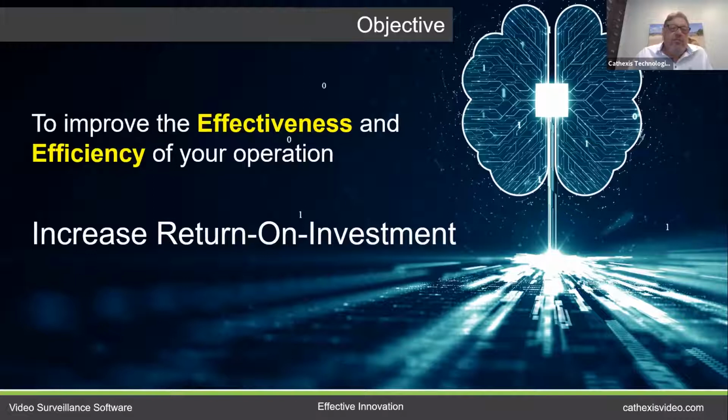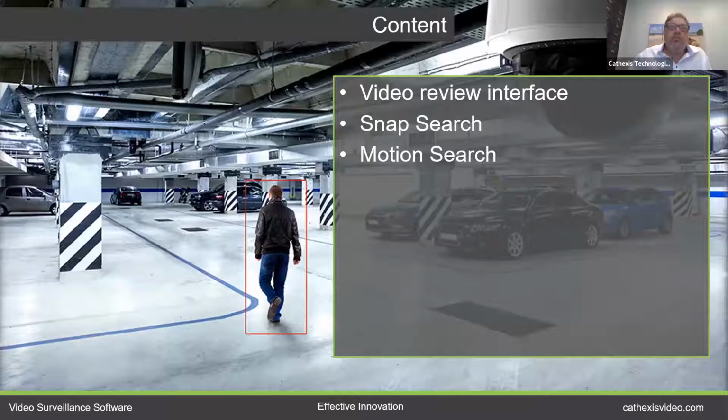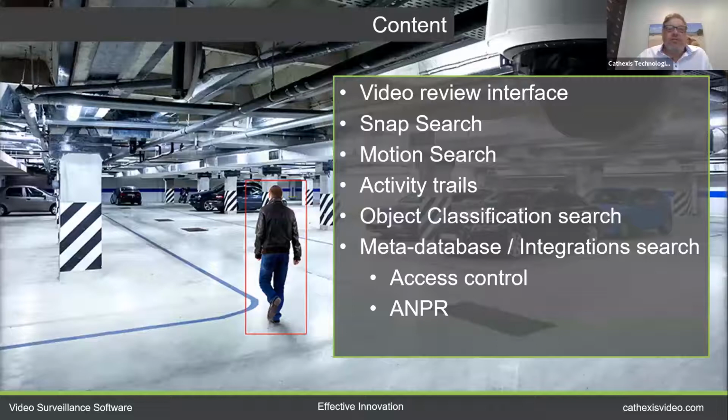Looking at the content, we're going to cover our video review interface, which is how you navigate through the review section of our video. I'm going to go into our snap search, then our motion search, our activity trails, and our object classification search, which is classifying objects using deep learning and neural networks. Then our metadata-based search, searching for specific transactions with our integrations, and then our alarm gateway.